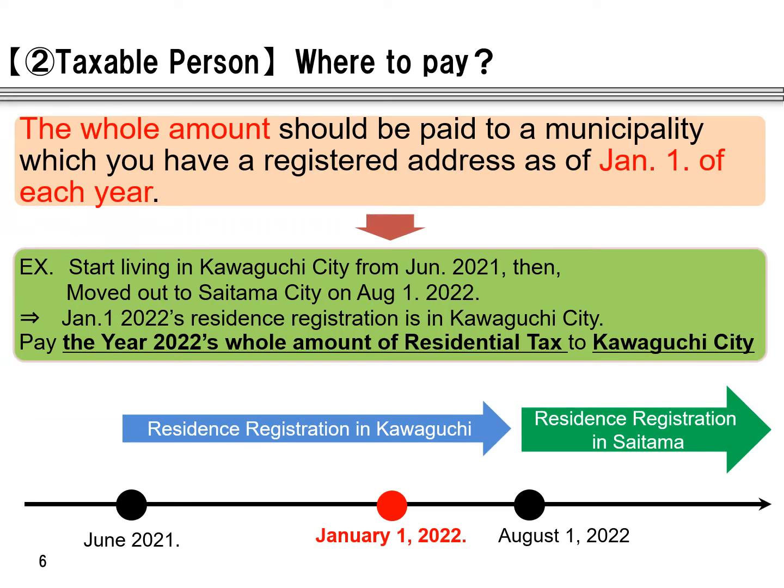Generally, you have to pay your residential tax to the municipal office with which your address is registered as of January 1st that year. Even when you have moved to another municipality during the year, your obligation of paying residential tax lies in your former municipality.